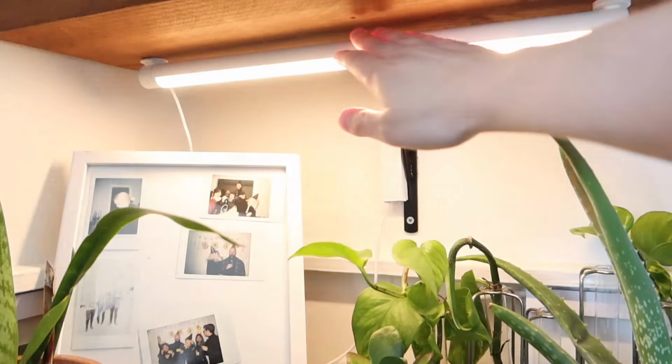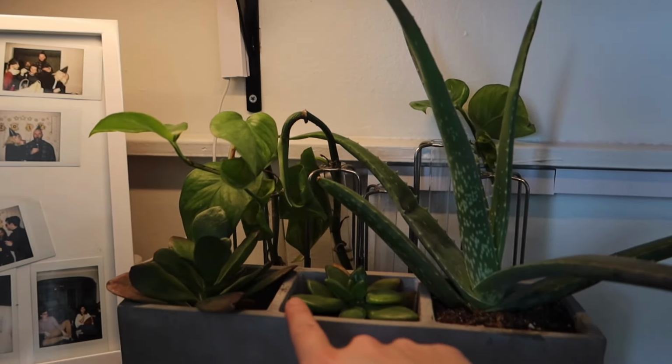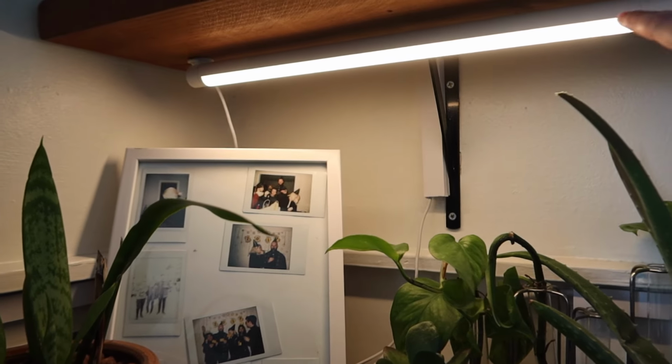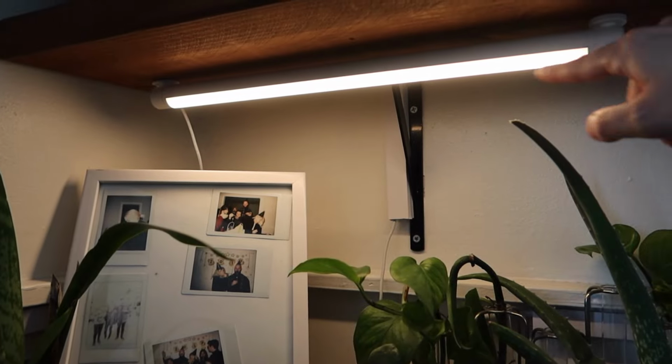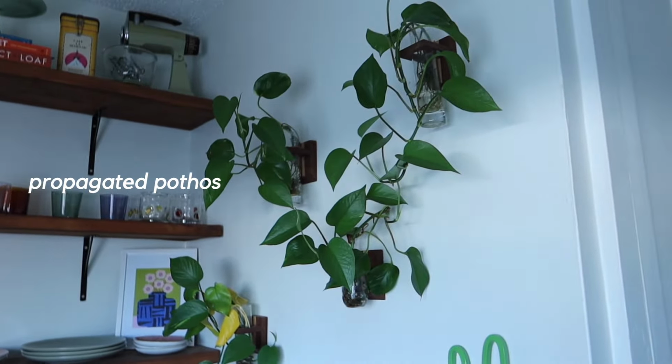Off, and then you go boop, boop, on. This has brought some of these succulents back to life that weren't doing so good, so we're very happy with that. And it's cool because you could attach it under like we did, or you could put it onto the wall in like a straight line anyway. It's very sleek.